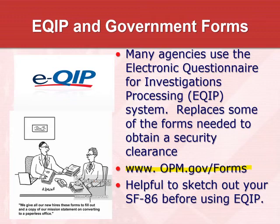The system is a little bit temperamental, and what I recommend, if you need to fill out one of those questionnaires online, is that you make sure you have all your available information ahead of time. There's a form called the Standard Form 86, SF86, which is basically used in the e-QIP system. You might want to download that form from the website and pencil in your answers so you don't have to stop in the middle of using the e-QIP system to go search out those answers. A little preparation there will help you.